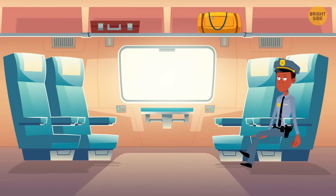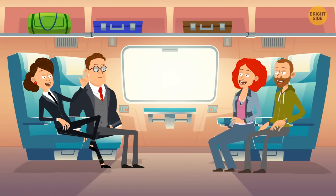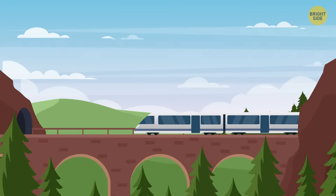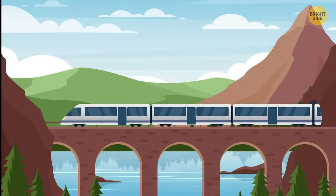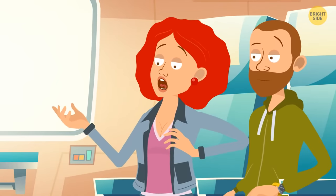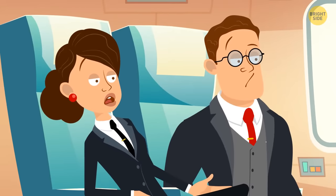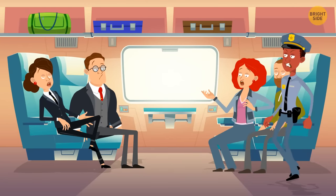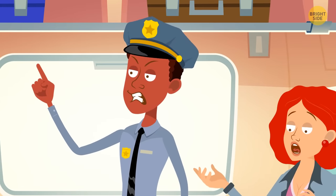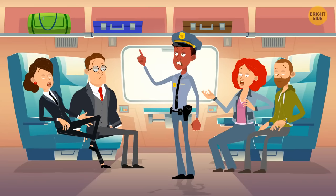Detective Anderson was on a train. He had very nice fellow travelers. They were talking and laughing when the train entered a tunnel. Everything was plunged into darkness for several minutes. When the train left the tunnel, one of the passengers, Ella, exclaimed, "My diamond brooch! It's gone!" Everyone started talking nervously, looking at one another. That's when Anderson calmly said, "I know who took the brooch. I saw it." How could he see it?